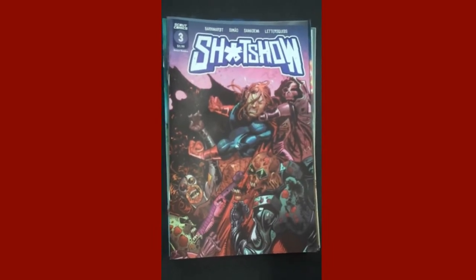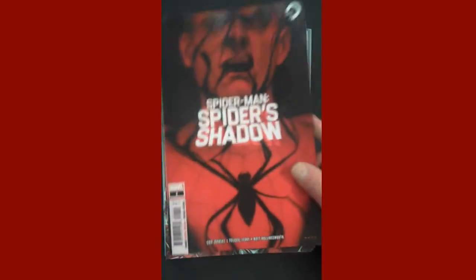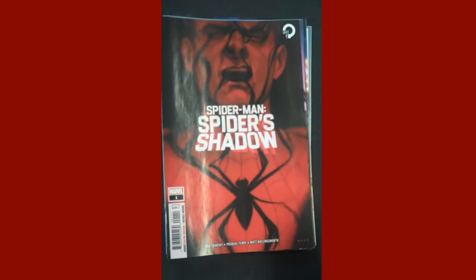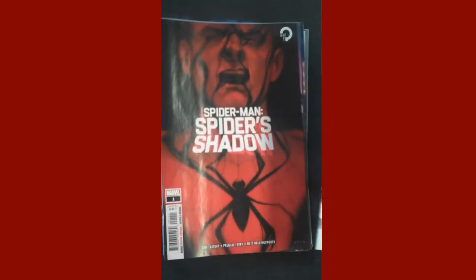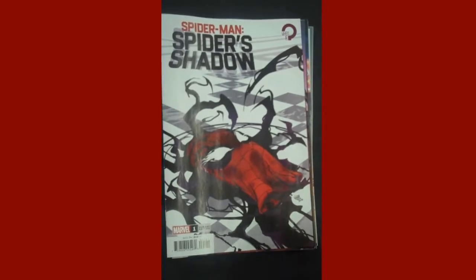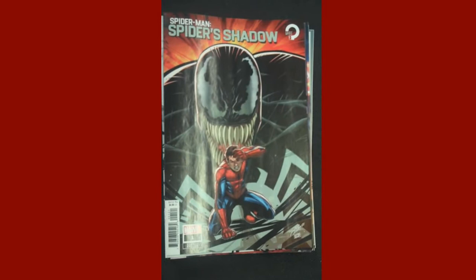Marvel is up next with Spider-Man, Spider's Shadow from Chip Zdarsky, issue 1. Great jumping on point. Looks to be a really wild story. Beautiful, beautiful covers. We just, as a whole, put all of their covers in the top 5 because they just looked gorgeous.